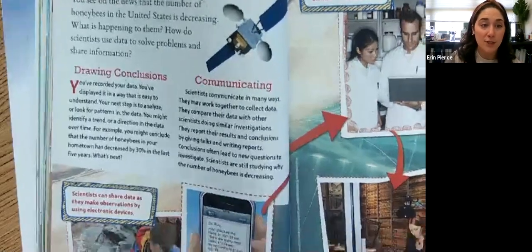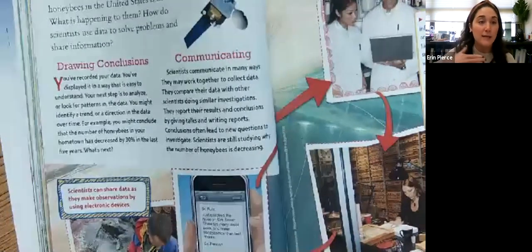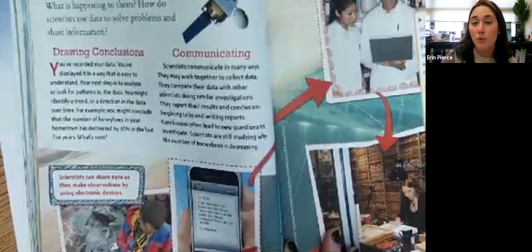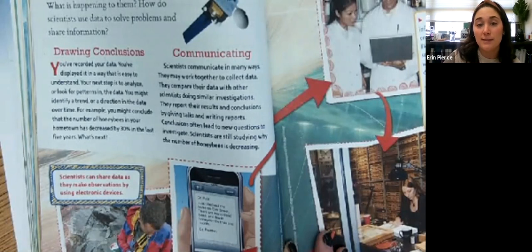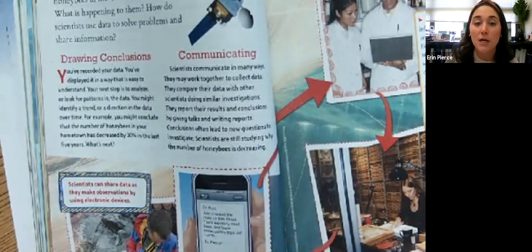Now, this was a question on your Google form yesterday that we missed a lot. Communicating, remember, guys, is talking to one another about our findings. Scientists communicate in many ways. They may work together to collect data. They compare their data with other scientists doing similar investigations. They report their results and conclusions by giving talks and writing reports.